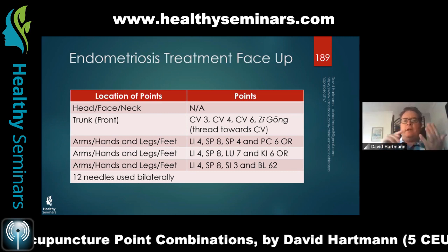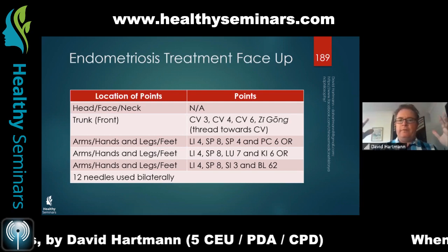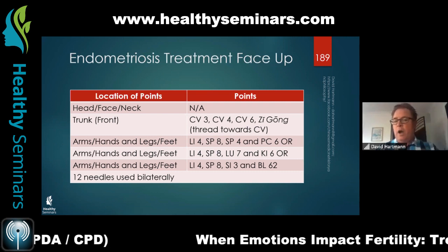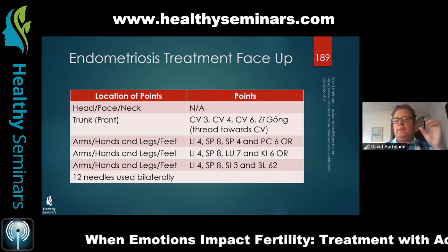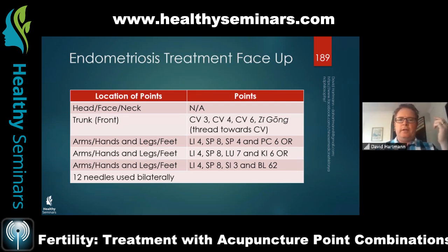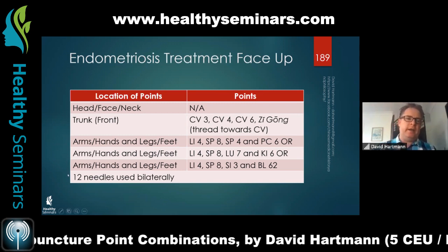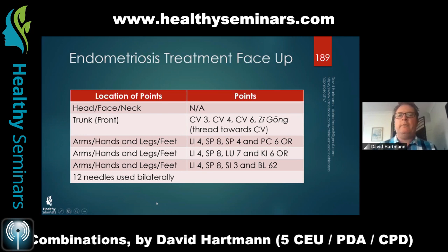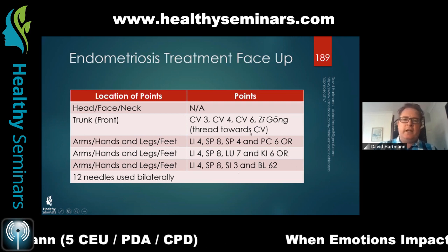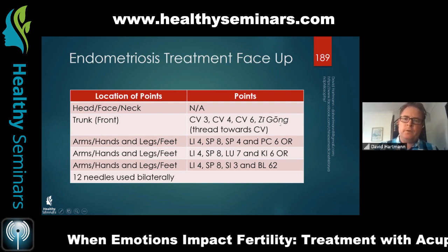But that's the idea. You're doing Ren 3, 4, 6, and Zhejiang bilateral. So that's 3, 5 needles. And then you do large intestine 4 and spleen 8 as well. I do them bilateral. That's now 9. And then you choose, why have I got 12 there then? 2, 4, 6, 8, 10, 11, 12, 13, 14, 15. Yeah, 12 needles bilateral is a mistake. Sorry, there's usually always one typo. So you would have 2, 4, 6, 8. If you did these, any of these ones, that's 8 needles, 9, 10, 11, 12, 13 needles in total.